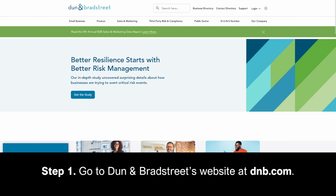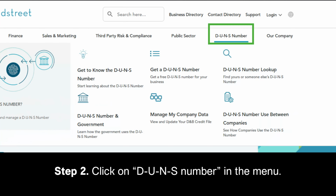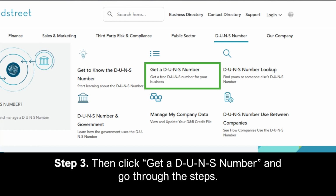And the sooner you get a DUNS number, the sooner you can start building your business credit, because lenders are more likely to fund businesses with great credit histories. So start now. And to help you start, here's how to get a DUNS number. Go to Dun & Bradstreet's website at dnb.com, click on DUNS number in the menu, then click get a DUNS number and go through the steps.